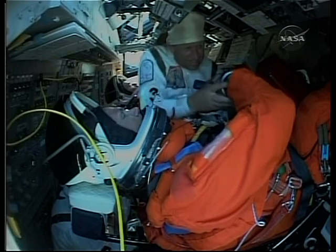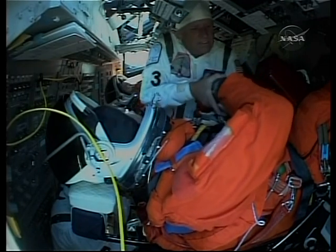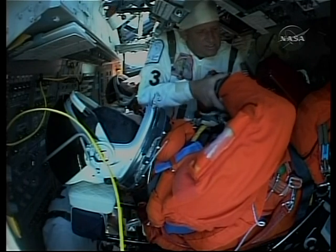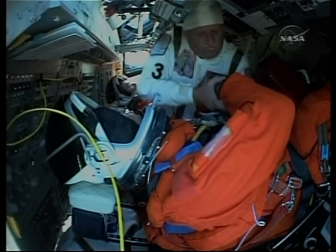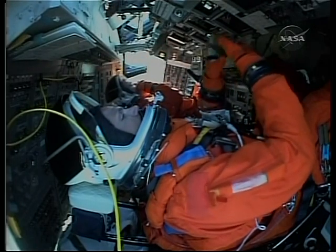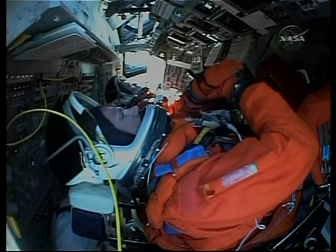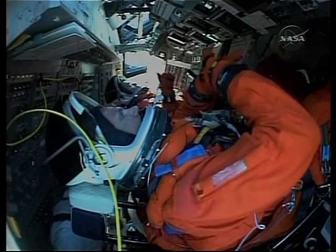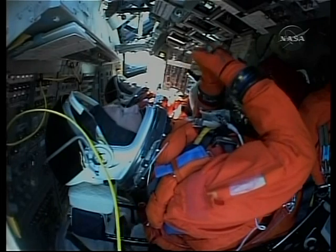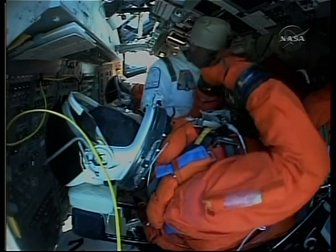We're at T-minus 2 hours, 5 minutes, and 27 seconds and counting. The astronauts are making their way into Space Shuttle Discovery for their launch tonight at 7:34 p.m. Eastern here from NASA's Kennedy Space Center. Launch teams are not currently working any issues that would delay the launch.